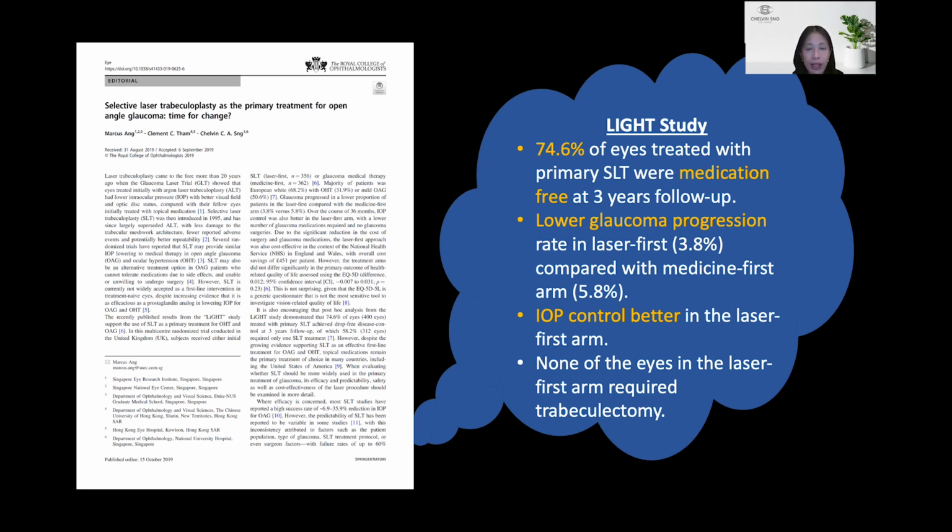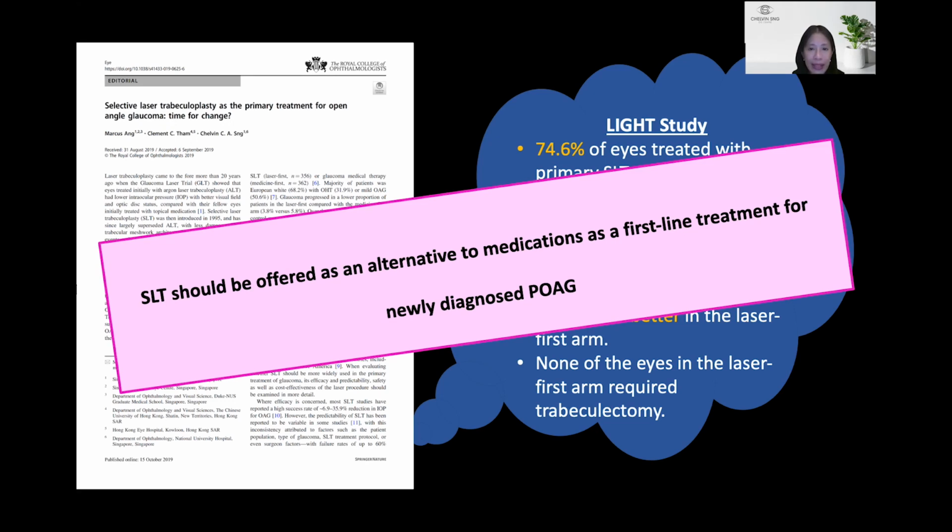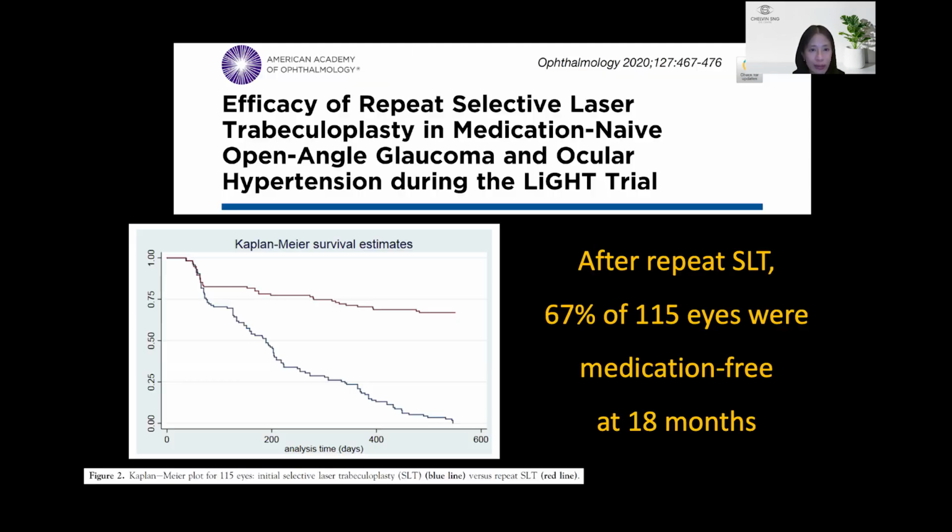Patient non-compliance with topical glaucoma therapy may partially explain these results, and there may also be less diurnal IOP fluctuation after SLT compared with medications. Remarkably, 3/4 of patients in the laser first arm were medication-free at 36 months. Hence, in our editorial in Eye, we recommended that SLT should be offered as an alternative to medications as a first-line treatment for newly diagnosed POAG.